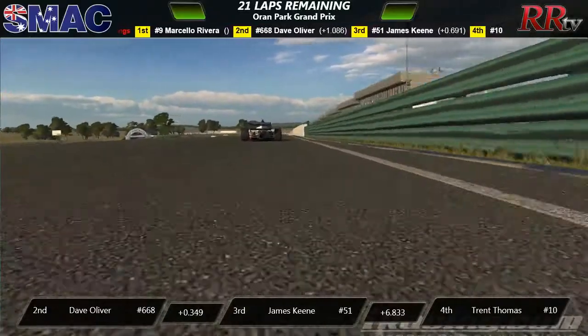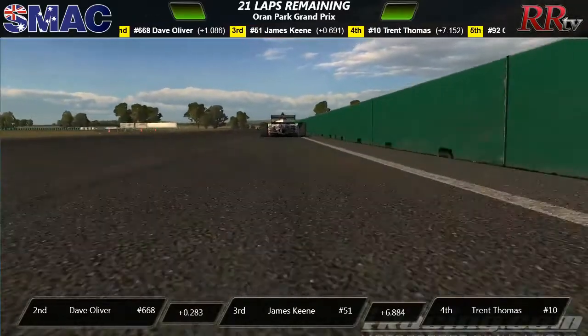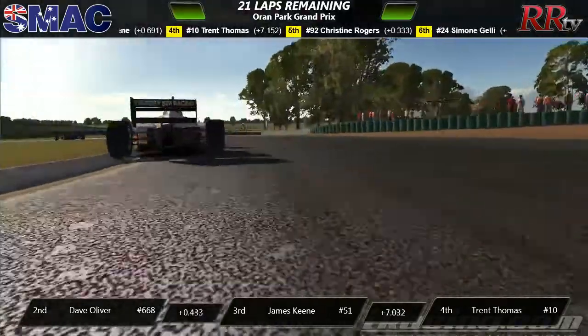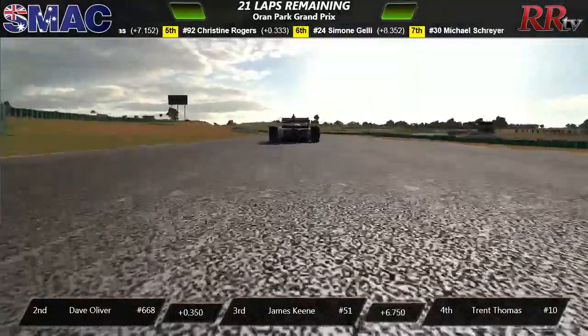The other thing the drivers have to watch for at Oran Park is the pit lane entry. It's quite a tight entry, and the drivers have been known to clout the tyre bundles on the way in, which can really put a dampener on their race at this stage.